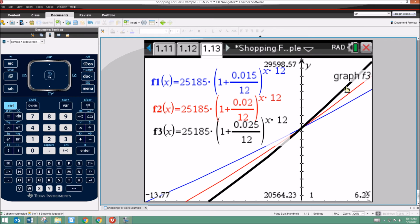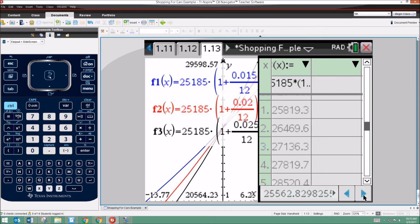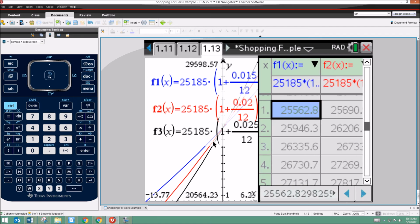You can see that the 5-year loan is increasing a whole lot faster than the 4-year loan and a 3-year loan. So let's make that explicit by showing a table. So let's go Control T and look at there. We got all the tables there. Now, it is hard to see all of this at once. So what we're going to do is we're going to split this.